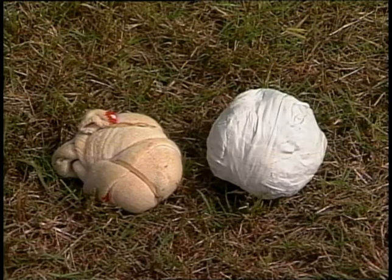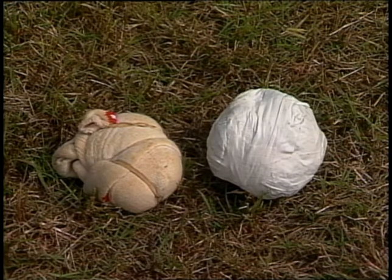You may even want to take socks, as we mentioned, and roll those up with rubber bands or tape around them, or newspaper wadded up and taped up. Those make balls that can be used for various drills.